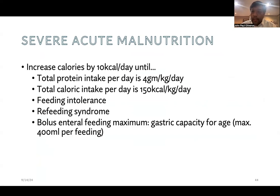And this continues until your total protein intake per day is around 4 grams per kilogram per day. We don't want to give too much protein, because your patient will not build up. You need more energy to convert protein into glucose, so your upbuilding will not be effective if you're giving too much protein. The maximum caloric intake is around 150 calories, because if you give too many calories, your protein intake will also increase. So they go hand in hand.